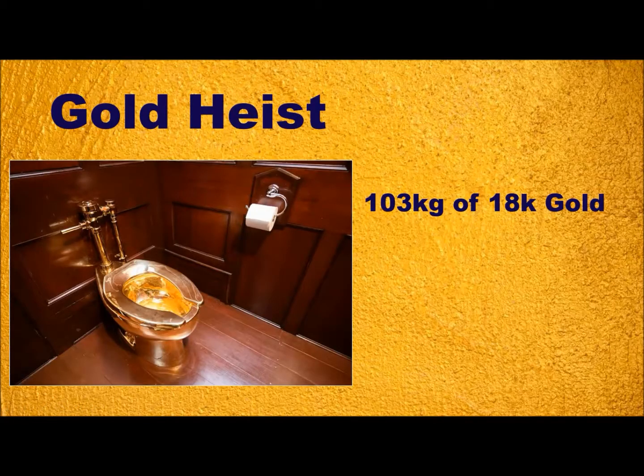And in other news, you may have heard that recently they had a massive gold heist in the UK. So this was a sculpture by an artist who entitled the piece America. It's basically a toilet that's made out of 103 kilograms of 18-karat gold. Now, this is actually a fully functioning toilet, and it was installed in Blenheim Palace as an exhibit, and people were actually allowed to use this. So there were queues, I'm told, that were an hour long to use the facilities, and people were given a 3-minute time limit to use it, and of course there were guards waiting outside.